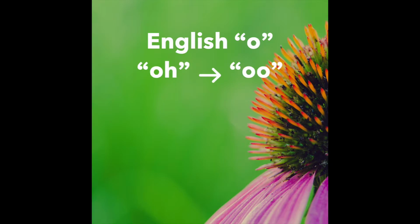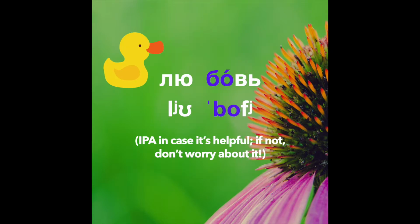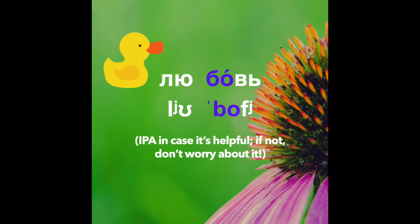In English, the letter O closes to an U sound. But Russian does the opposite. It opens either from an O to an A sound or from an U to an O sound. Let's say the second syllable with good Russian default mouth position. Jaw slightly forward, tip of the tongue behind the bottom teeth, lips rounded and protruded. Бо, бо.